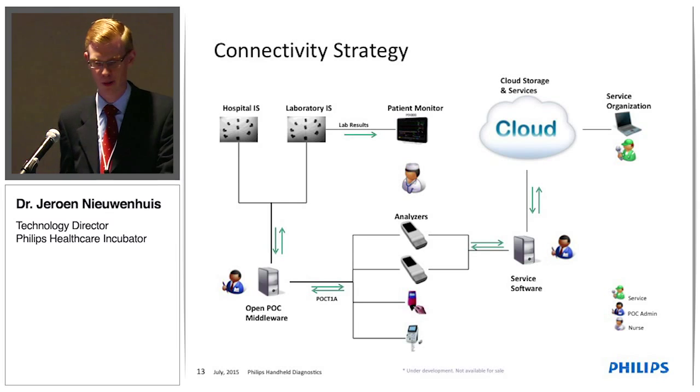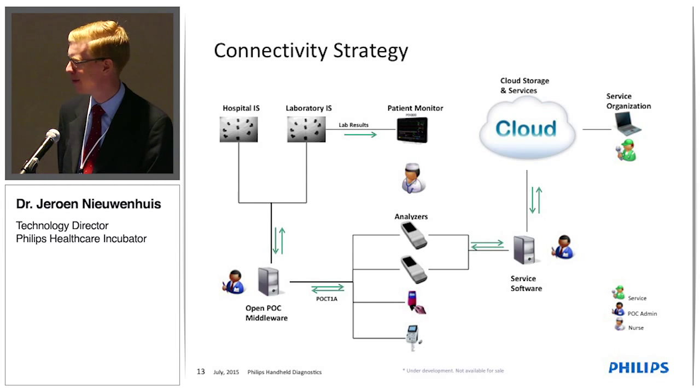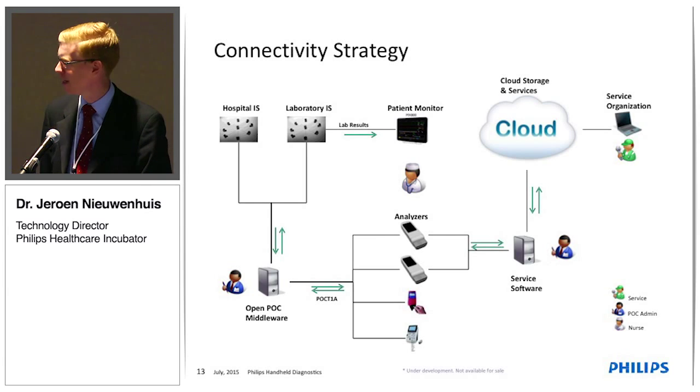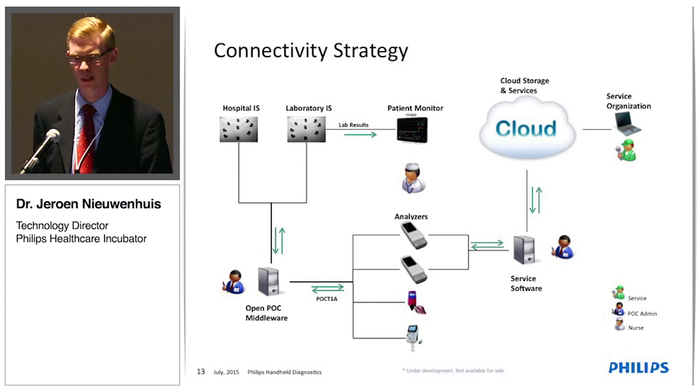When you come to connectivity strategy, there's basically two different flows of data. So in the middle, you see the instrument as it's used by the nurse. And the most straightforward flow of data is once the test is completed, you put it on the docking station, where it will communicate over POCT1A to commercially available middleware solutions like POCcelerate or HSPOC, where it will transmit the data over HL7 to the HIS or the LIS.